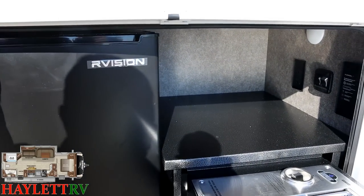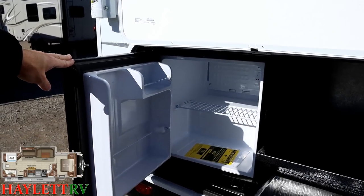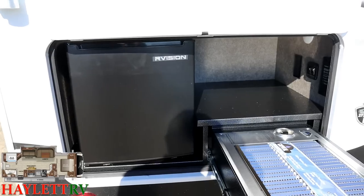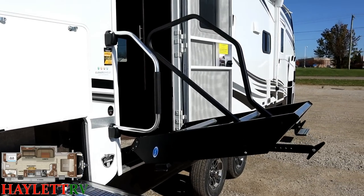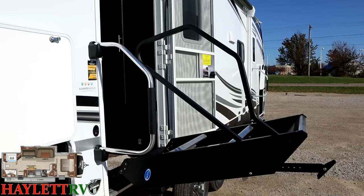Our little mini fridge outside, in conjunction with the fridge inside, gives this thing a total cold storage capacity, frankly rivaling that of a fifth wheel with a four-door, two-way fridge. You've got the same storage capacity here, and that is sweet. Now notice, before we put the steps down, easier to see right next to each other, double entry handle, so you've always got something to hold on to.